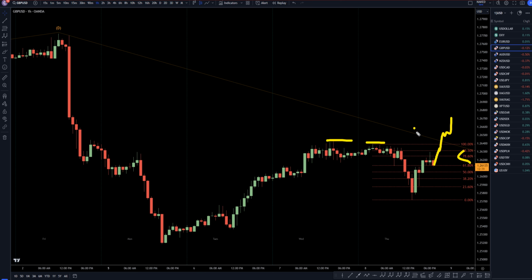I'm definitely still leaning towards the idea that this could make a bearish engulfing move and continue down. So I definitely am watching the 78% Fibonacci level very closely to see what happens next.